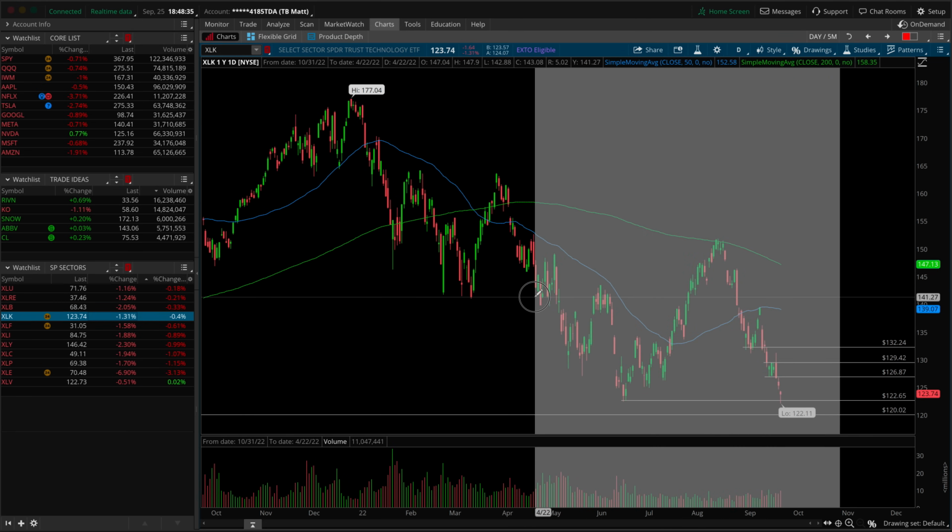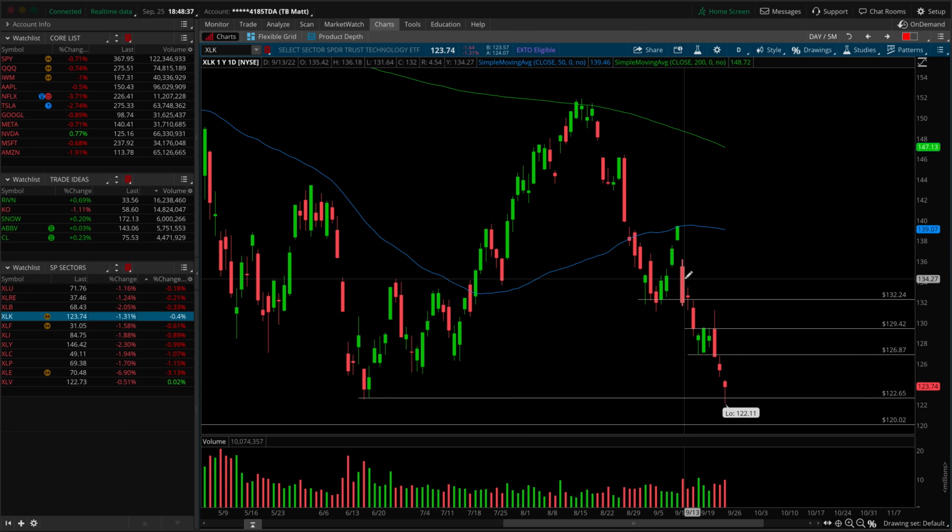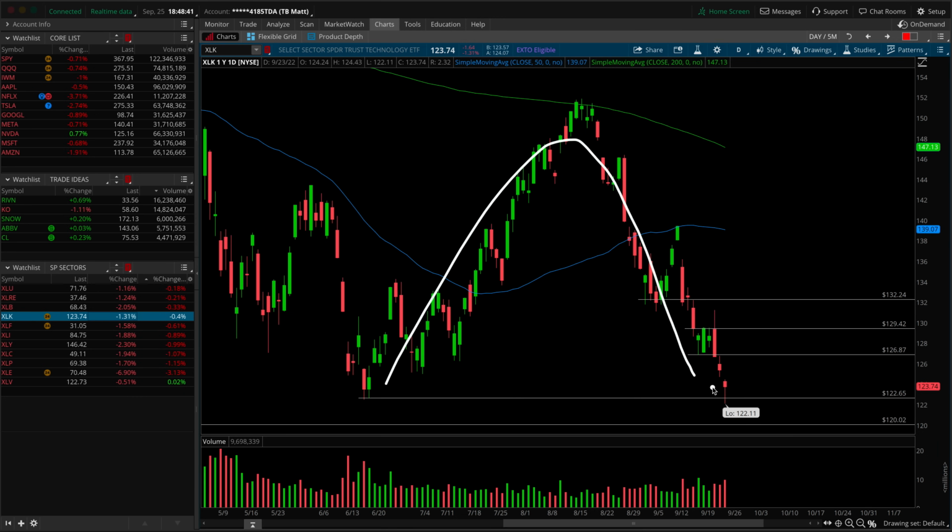Next up is the XLK. This will make or break the S&Ps because this is the heaviest weighted sector of them all. What you'll notice is we do have that 100% retracement, but we've got the hammer right at the 100% retracement.